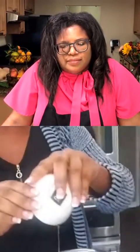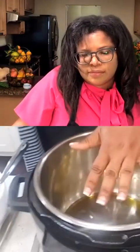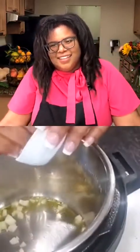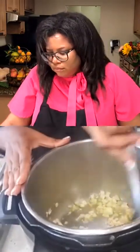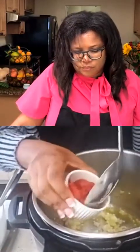So now we're going to start with olive oil. I have about 2 tablespoons of olive oil. Show you guys how to put it together. And it's hot right now. So I have onions. I'm not sure if you guys can hear the sizzling sound. I can hear it. So I also have garlic. Normally I'll use fresh garlic, but because I don't have fresh garlic right now, I only have minced, so that's what I'm using, but either would work, okay? But you have to work quick because you don't want the garlic to burn. I also have tomato paste.